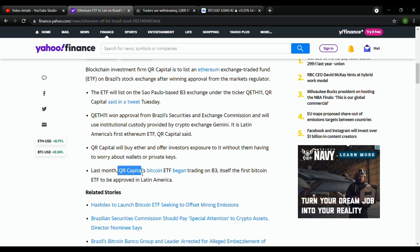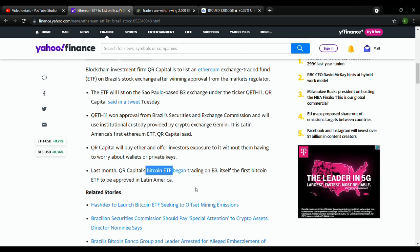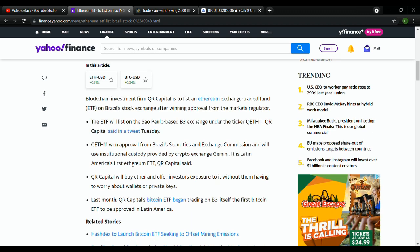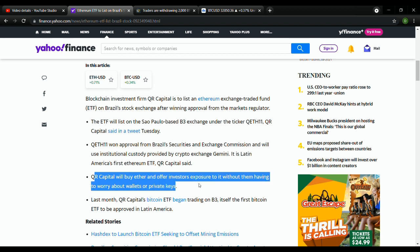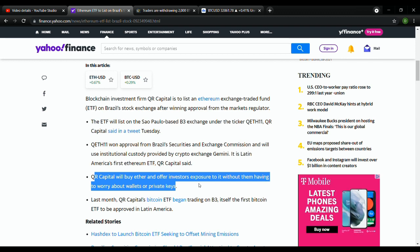So, QR Capital is making big moves in Brazil and in Latin America, not only releasing the first Bitcoin ETF of Latin America, but now the first Ethereum ETF in Latin America. So this is all bullish news. The fact that big investors can get into cryptocurrency, get exposure to it without taking on the risks such as possible human error in your private keys, losing your private keys, having your wallets get hacked or something. You know, the things we all fear in crypto.